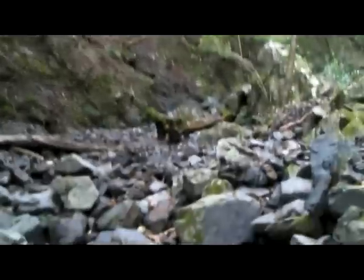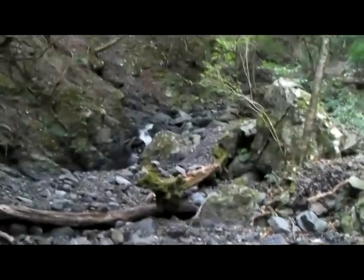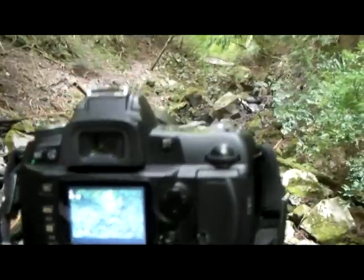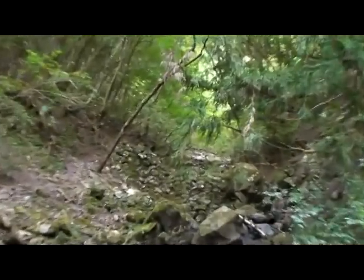Okay, the valley widens out a little more. I imagine I'm going to encounter a waterfall before long. Wow, gotta move slowly, look out for other artifacts and evidence of past human activity here. Wow, look at that, still another wall, not as large as the first.